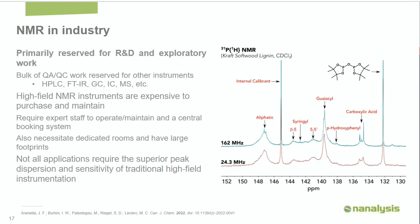Now, let's talk a little bit more about the current uses of NMR in industry. For decades, the bulk of QA/QC work in industry has been reserved for other instruments, such as HPLC, FTIR, GC, IC, mass spec, to name just a few. There are many instruments that are used in these QA/QC spaces. And I've said this already, but you'll hear me repeat it again. High-field instruments for NMR are expensive to purchase and maintain, and they do require expert staff for maintenance. They also necessitate dedicated rooms because they are quite large. On top of this, they do require liquid helium and liquid nitrogen to cool the superconducting magnets.